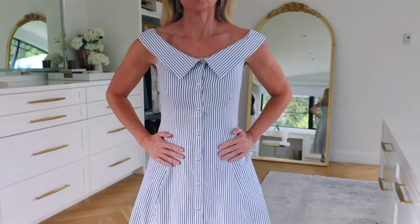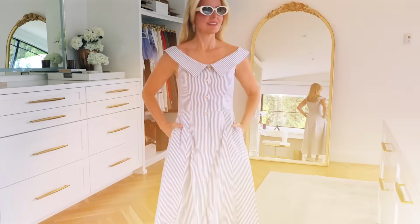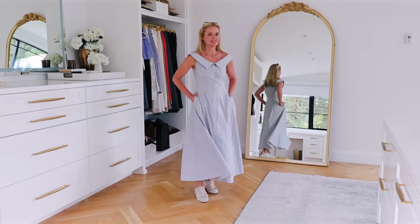You've got the off-shoulder at the top, fitted waist, more full skirt. It is a subtle print, which is really nice for summer when you want to bring in something a little bit more interesting. It's just absolutely gorgeous. It's not just that gauzy halter dress that you throw on. This is special. It's beautiful. It can take you so many different places.